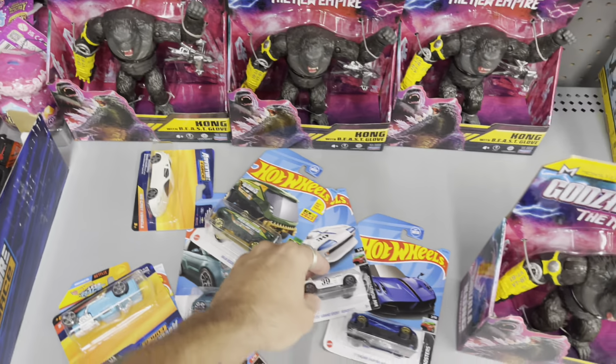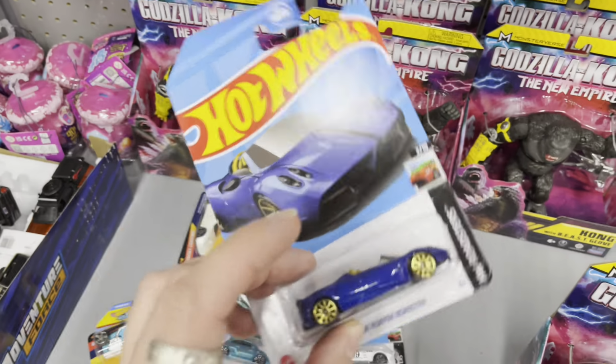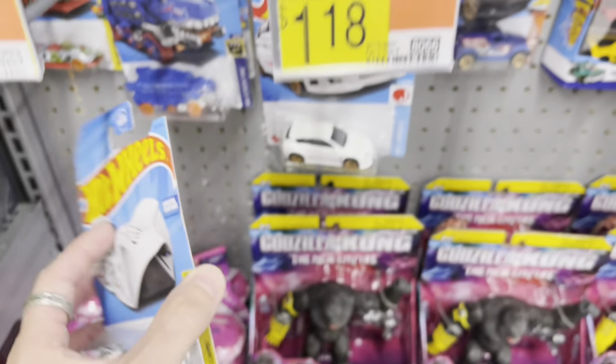Diecast from last year. Yeah, exactly. Diecast on that one. End case on that one.